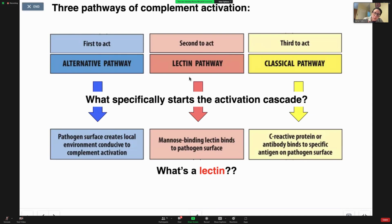What turns on this pathway? What's the finger that pushes the first domino? In the alternative pathway, the finger that pushes the first domino is actually C3, just C3 changing over time. But with the lectin pathway, it's a lectin that binds to a pathogen surface. And so the question is, what's a lectin? It's not going to be a Top Hat question, but does anybody know what a lectin is? Does anybody remember and hasn't been super scarred by biochemistry? Anybody brave enough to turn on their mic?